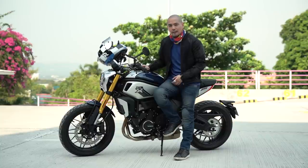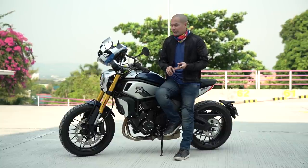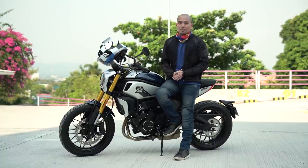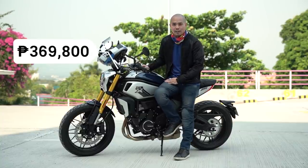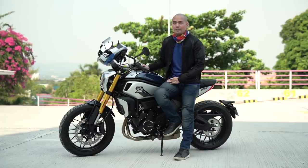It's a good bike. Period. Full stop. It rides well, it looks good, it feels substantial, and it's got a lot more tech than anything in its price range. And the bike can be yours for a price tag of 369,800 Philippine pesos. That, my friends, is a good deal.